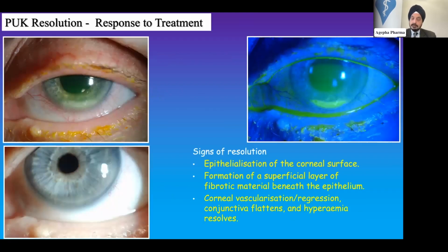So how do we know that the treatment is working? There's epithelialization of the cornea in the region of the ulcer. There's a formation of a superficial layer of fibrotic material beneath the epithelium. So that's subepithelial fibrosis. The vascularizations start to regress. The vessels don't go back to the limbus. They just become less red. They become ghost vessels. The conjunctival thickening flattens and the redness resolves. So when this is happening sequentially, that is a sign that your treatment is working.